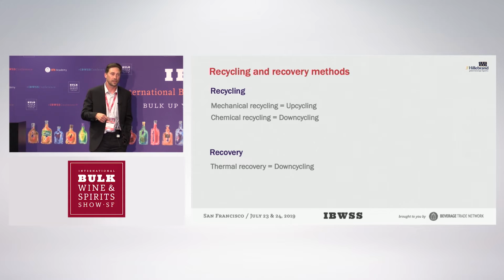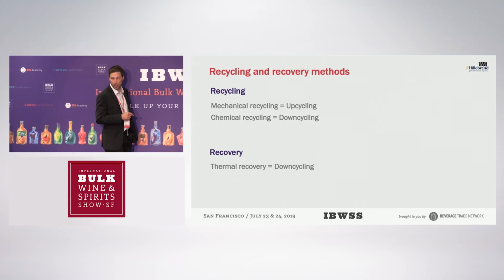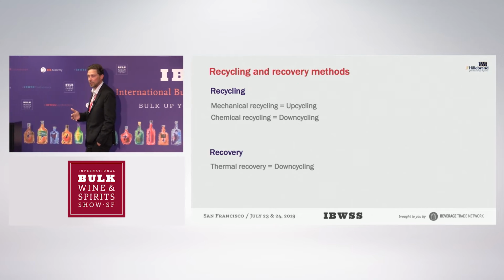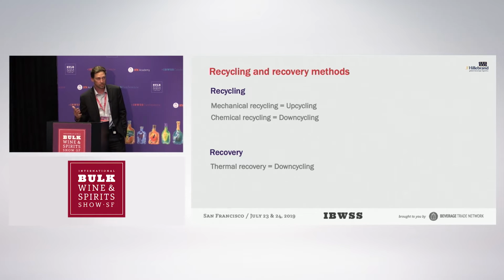Chemical recycling is another option. With chemical recycling, we reduce the material down to its chemical components. Once that's done, we can then use that chemical material either for new plastics or to be used in fuel sources.